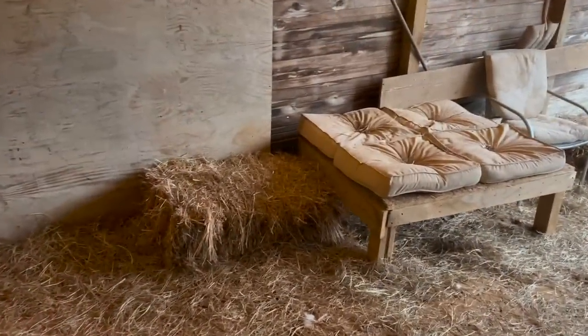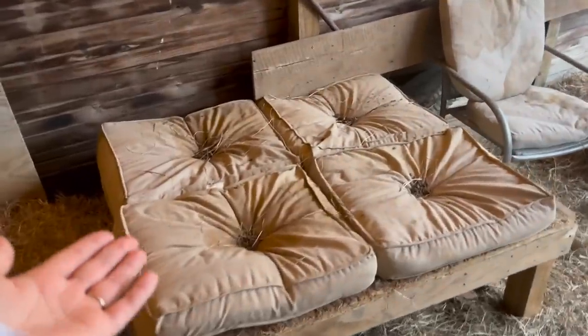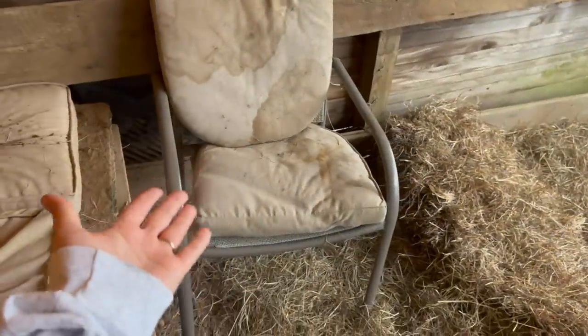Over here, they've got a hay bale to play on and their bed, which they have been using a lot. Got some nice tinkle spots and poop on here that I'll clean off with my rake. They have done the same to the chair.